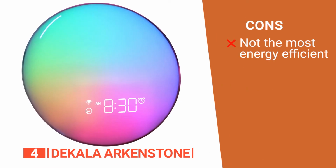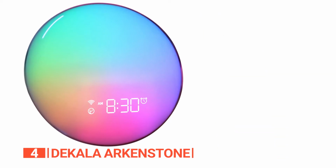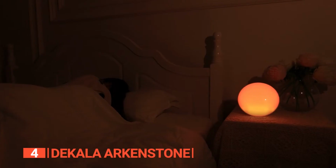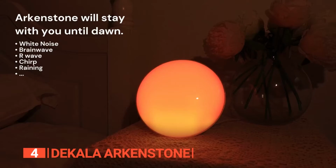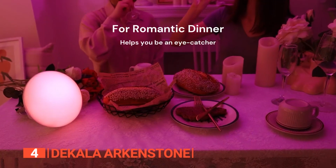However, its combination of lighting and sound features could lead to higher power consumption compared to basic alarm clocks. The Dekala Arkenstone is a great option for those seeking a holistic sleep solution, combining the gentle wake-up of a sunrise alarm, customizable ambient lighting, and soothing sounds.